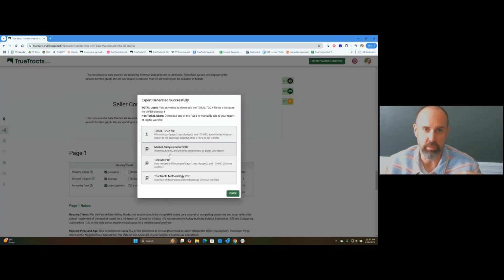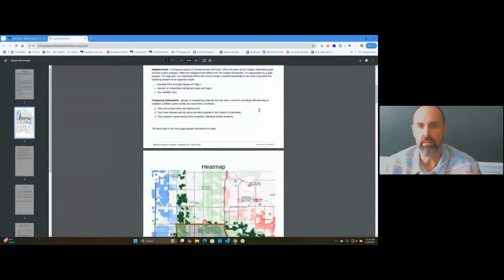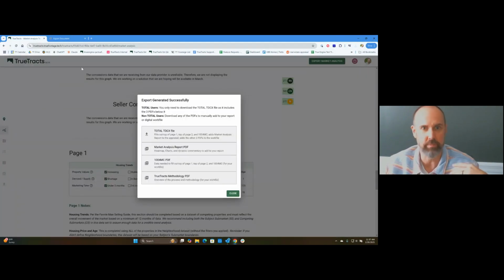If you're a non-total user, you'll click export the market analysis. That gets exported, you open that up, and you just import that into your report, the way you would insert a PDF, and import that into your report. I want to show you what the 1004MC export looks like.